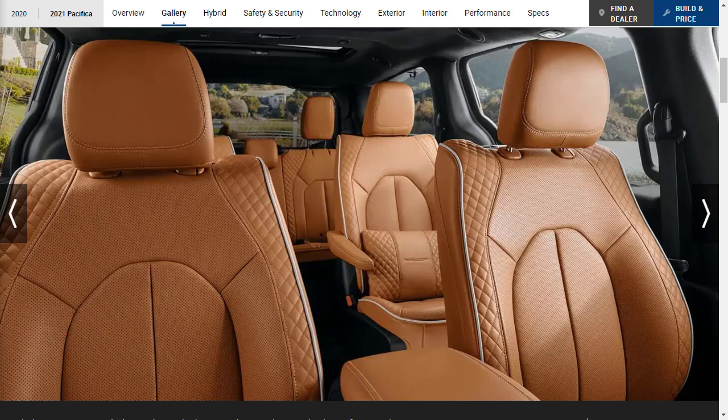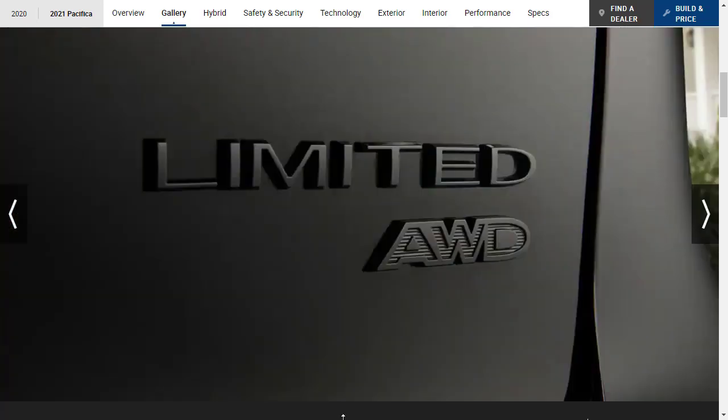For the Pacifica, that means features like quilted leather seats, an acoustically laminated windshield that quiets the interior, and unique interior trim options. New for 2021 is the availability of all-wheel drive, offered for the first time since 2004.